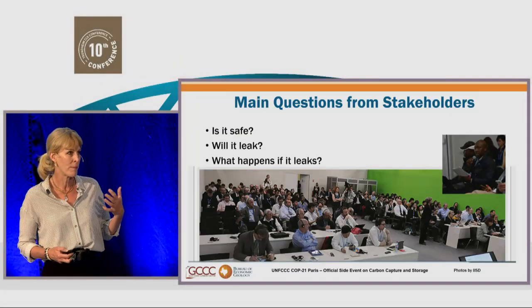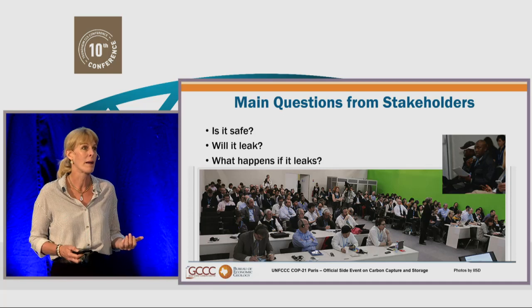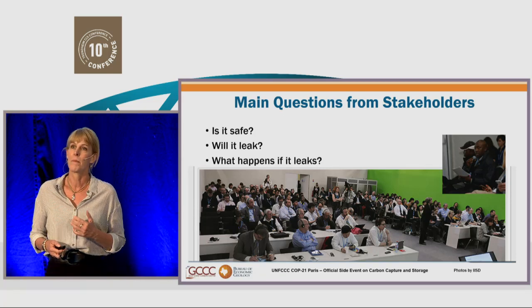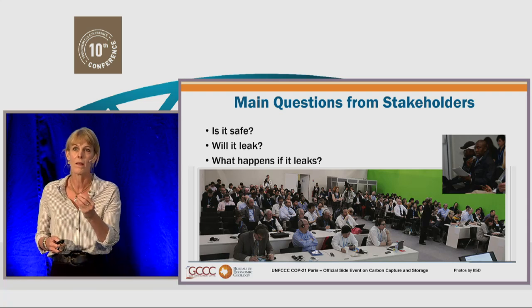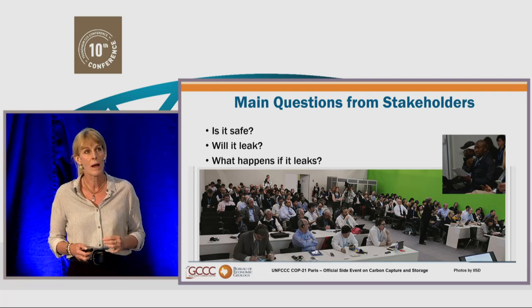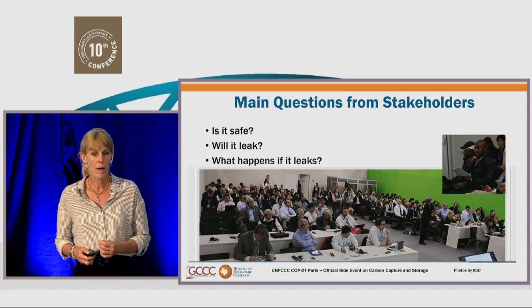Interesting. It's difficult for a lot of stakeholders to wrap their mind around how you put CO2 deep in a rock. But what I found is that it's the environment that people care about. It's where they live, it's what they see, it's where they can understand CO2 storage. And so really environmental monitoring is the interface between the project and the public.